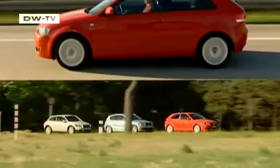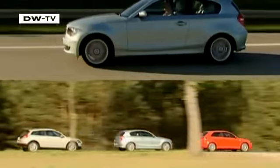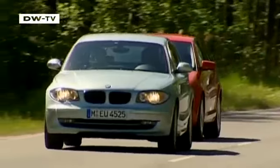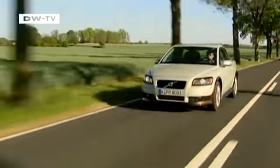Sporty, small, and a large portion of prestige. That's what young, up-and-coming urban dwellers want, at least according to the car industry's marketing experts. The Volvo C30's main rivals are the BMW 1 Series and the Audi A3. Volvo hopes the C30 will make some inroads in this segment.